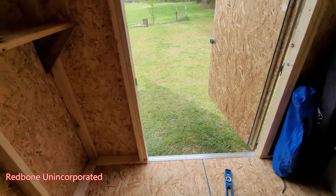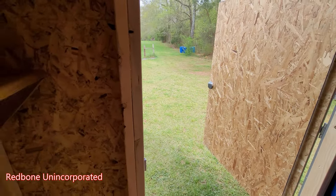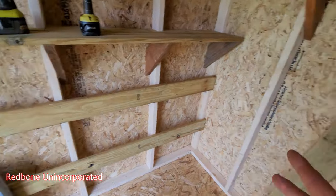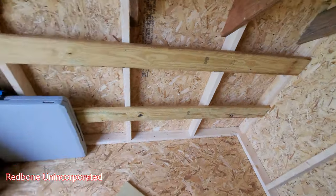Probably all right with none up there. Might throw one up on this side so I can put taller stuff. And yeah, do a couple more like this along the back and under here. And then we should be basically golden.